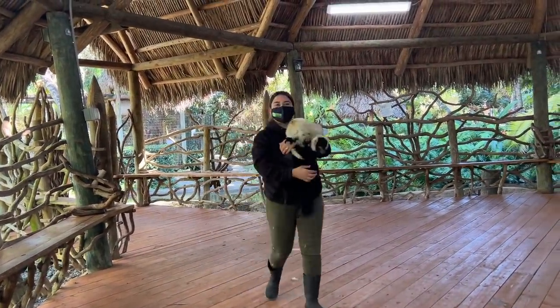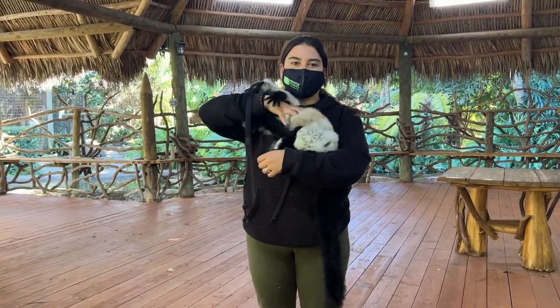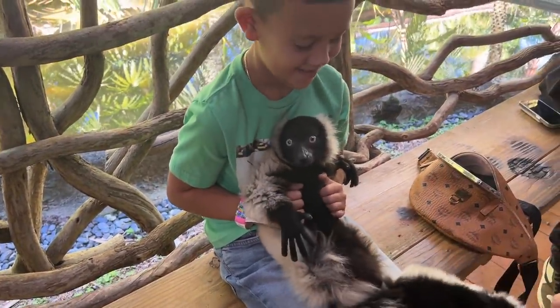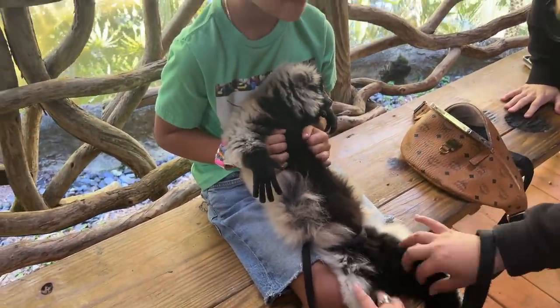Was that the one that was in the cage? Yeah. Oh, yeah. So this is King Julian. This is the one that was like tagging through the fence. So you guys will be able to meet him now. Armpit scratches. Now it's okay if he licks you. If he tries to like nibble you, just pull away, okay?